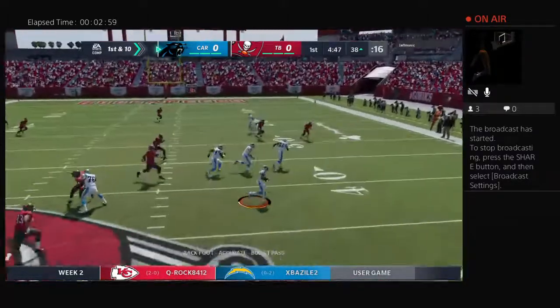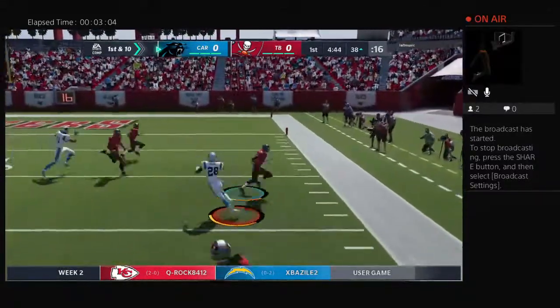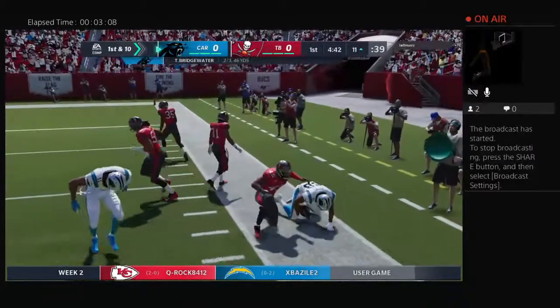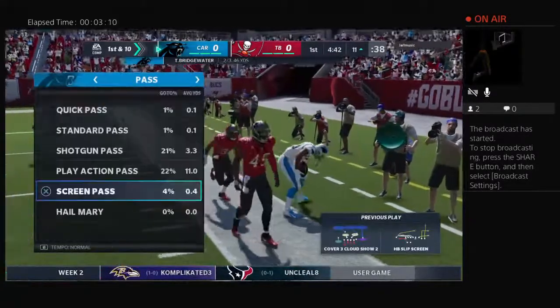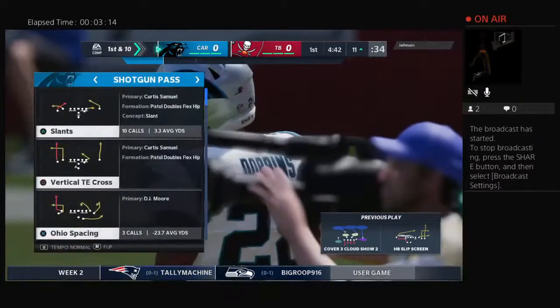Throwing, Bridgewater. They set up the screen for Dobbins, and he's out of bounds. Almost gets to the 10. A good pickup there, a gain of 26 yards.